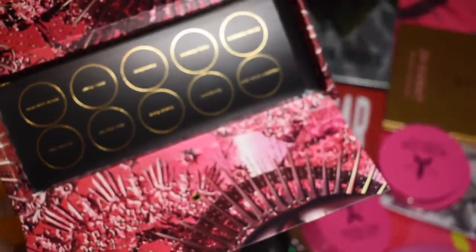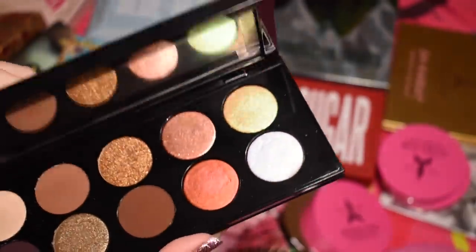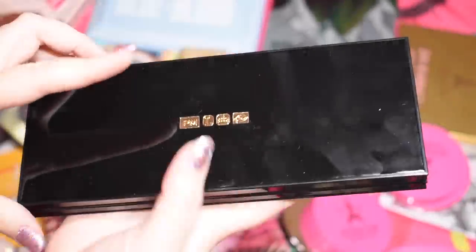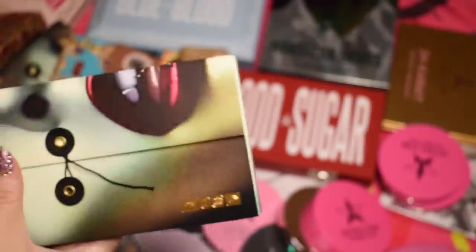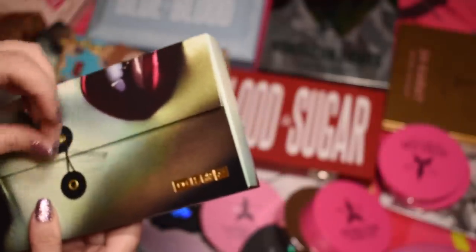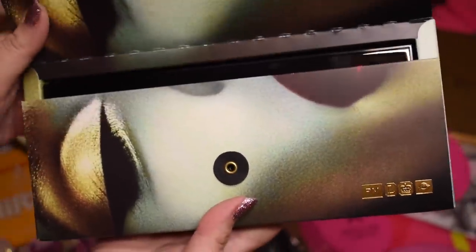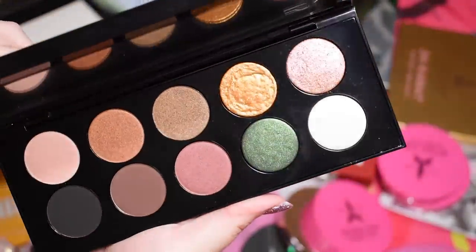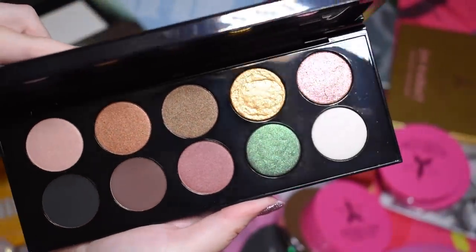To save the little insert there, because the shade names are not inside the palettes, which I know drives some people crazy. I'm one of them. And this is the Mothership 2 Sublime. Green is super pretty. I really like it.